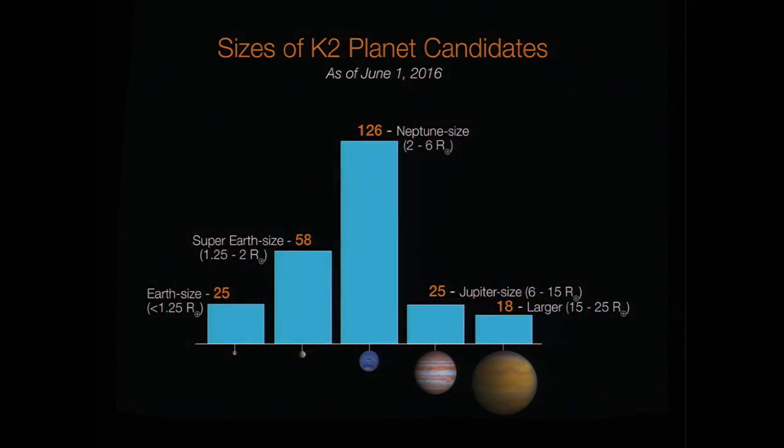And crucially, we're finding planets around the nearest and brightest stars, things that perhaps we can hope to characterize with missions like James Webb. So this was, as of a month ago, the number of planets we're finding. And you see this actually mirrors Kepler quite nicely. Very few bigger things, many more of these smaller things, peaking in the super-Earth size regime where we're most sensitive.